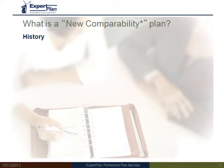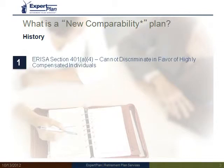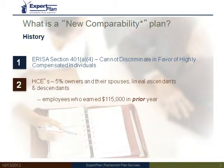So to start with, you need to know what is a new comparability plan. Some of you already know, some of you don't. But I have found that many people do not understand what they are, so let's see where we begin. When ERISA first came out in 1974, it had a section code called 401(a)(4), which simply said you can't discriminate in favor of highly compensated individuals. I believe it was 2 lines of code, and that's all it stated, and never clearly defined what that meant.